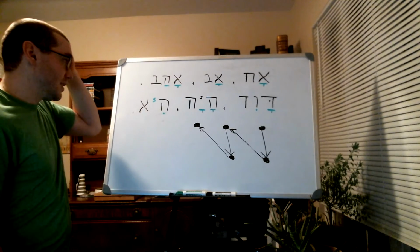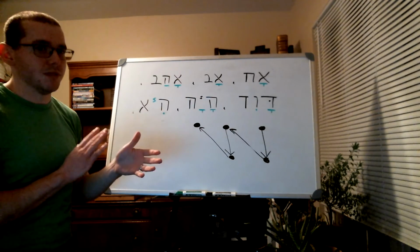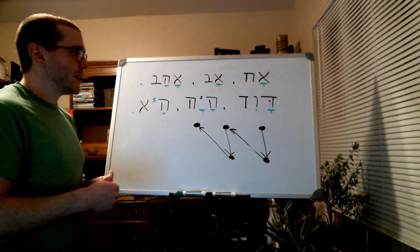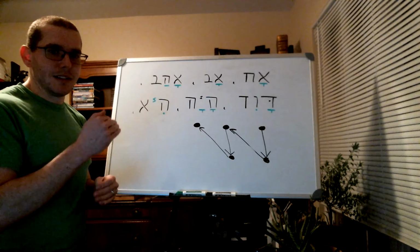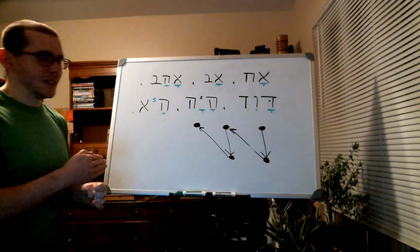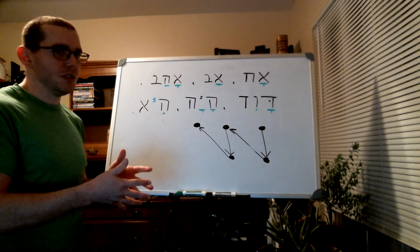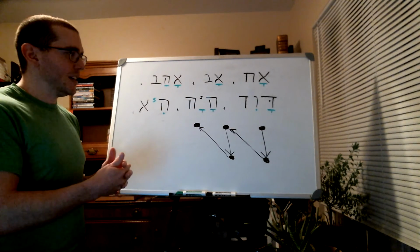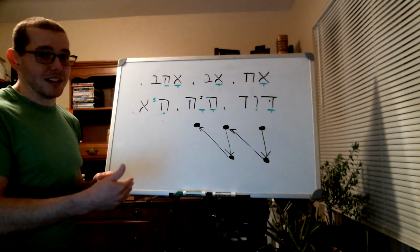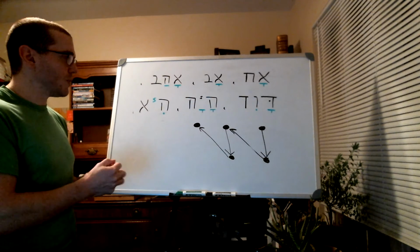So now you have this. And again, all of the consonants have to be connected in Hebrew with a vowel. Because when you write out Hebrew, you always have to go consonant, vowel, consonant, vowel, consonant, vowel. That's a pretty standard rule. You don't really have two consonants in a row and then a vowel. You don't have a consonant and then two vowels when writing it out.